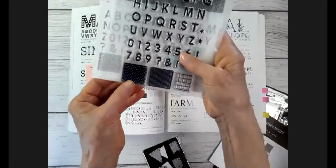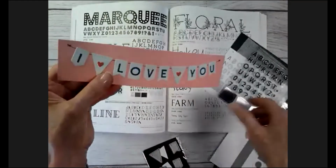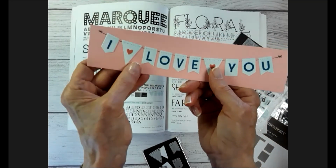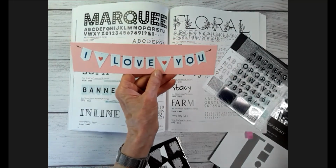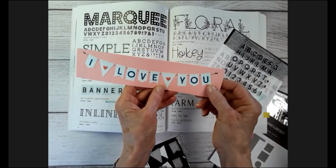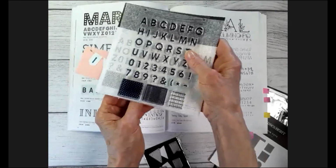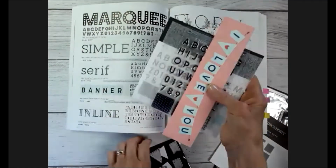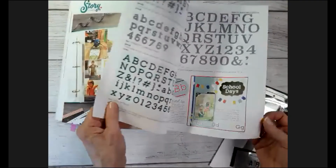And then the stamp set has these background images. I did this in mint. Maybe on the heart one here, you can see it a little bit more. And it just has a really light color to it. And then I stamped all of my letters and put them down to make my banner. Really fun, can be used on cards. It'd be a quick, easy way to do a personalized sentiment for somebody on a card. So that is, even with the dies, it's only $17.95. So that's a great deal to add to your card making ideas. Okay, back here to our thin cut dies.